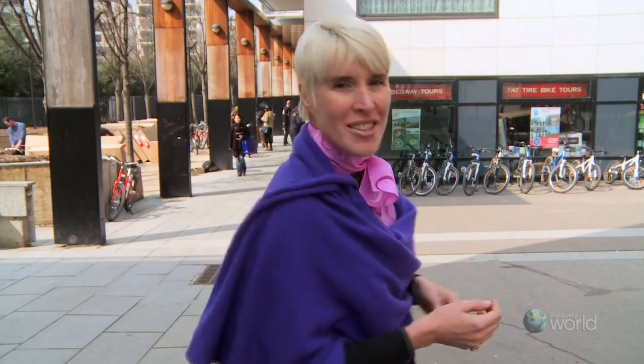Now, the neighborhood around Bir Hakeim is actually very spread out. The Champ de Mars is a huge park. The gardens around the Eiffel Tower are very big. And the nicest way to get around the neighborhood is actually to rent a bike. And Fat Tire does all kinds of bike tours. And you can also just rent a bike for the afternoon, which is what I'm going to do.